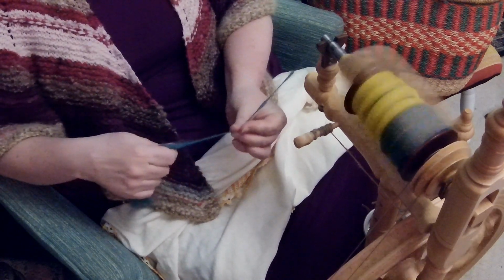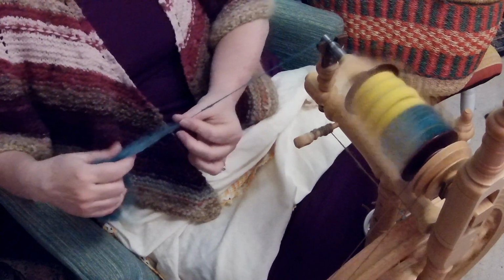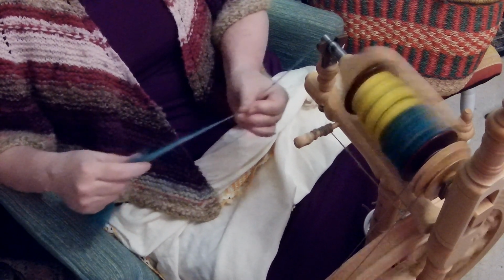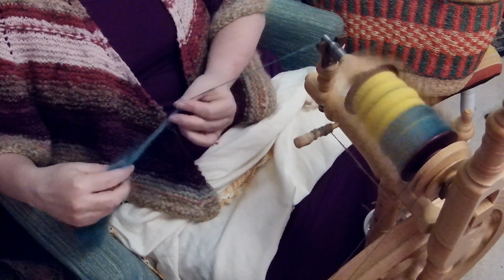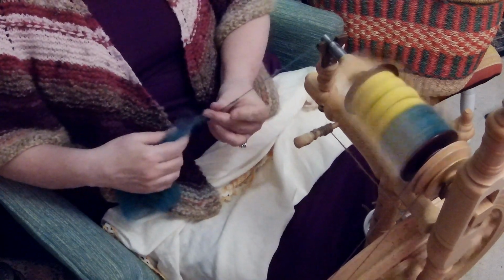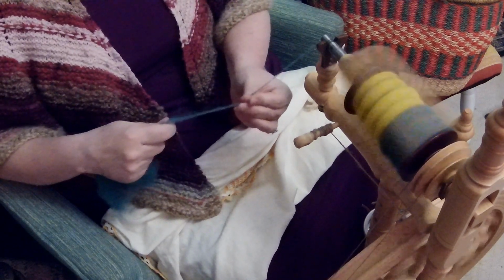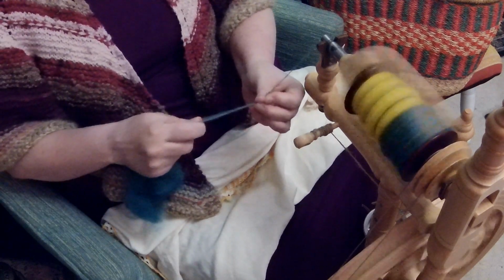So we ended up getting me the minstrel because there are days when I can't spin as easily on the symphony. I do, as I said, prefer the double drive. And my Sonata, for the most part, is just the fabulous plying wheel. I leave it set up to ply, and so it's always got the jumbo bobbin on it. And yeah, it does its job.